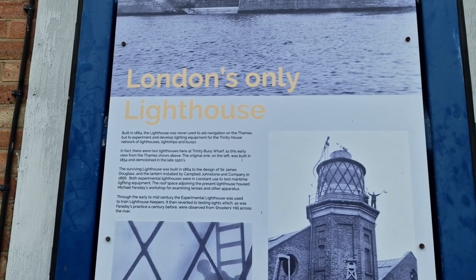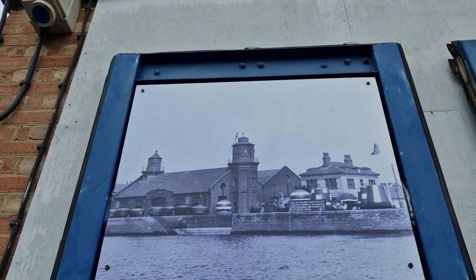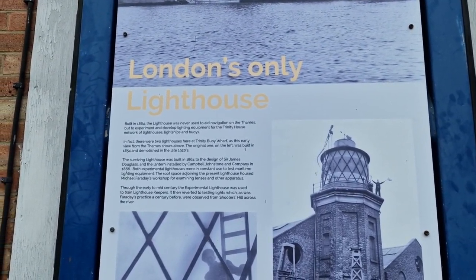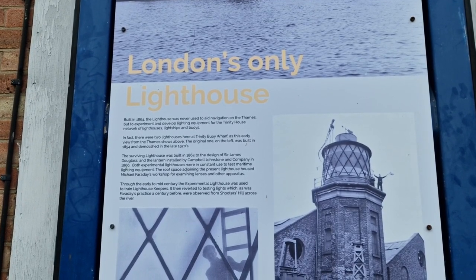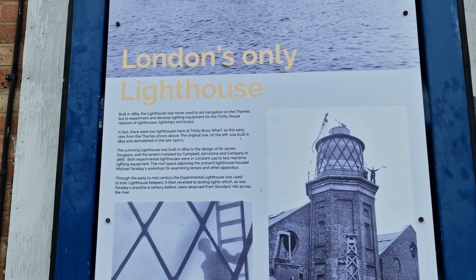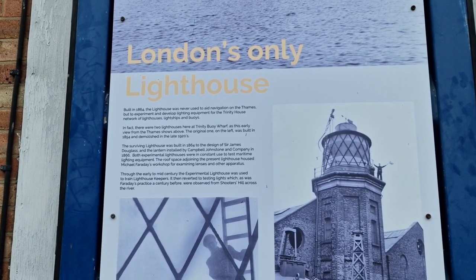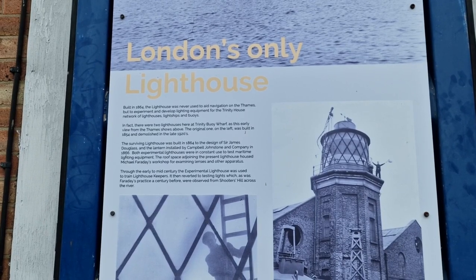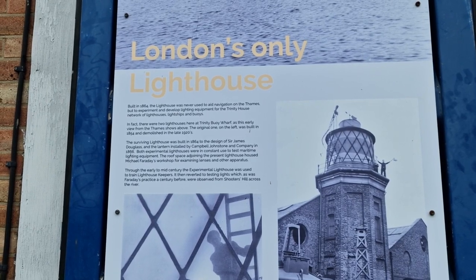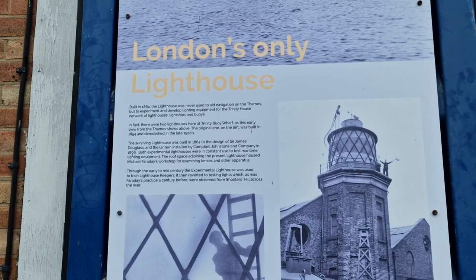The original one on the left was built in 1854 and demolished in the 1920s. The surviving lighthouse was built in 1864 to the design by James Douglas and the lantern installed by Campbell Johnstone and Company in 1866. Both experimental lighthouses were in constant use to test maritime lighting equipment. The roof space adjoining the present lighthouse housed Michael Faraday's workshop for examining lenses and other apparatus, which you'll see in our tour.